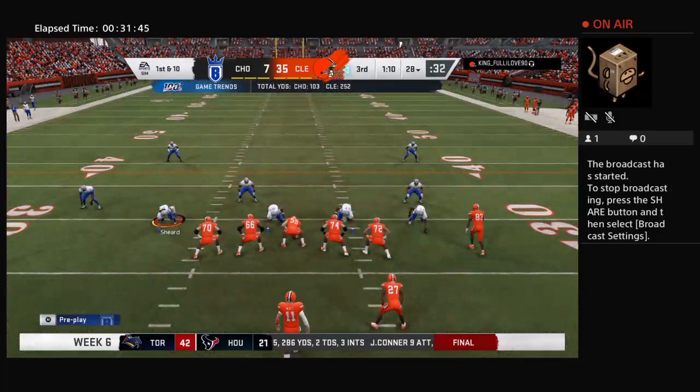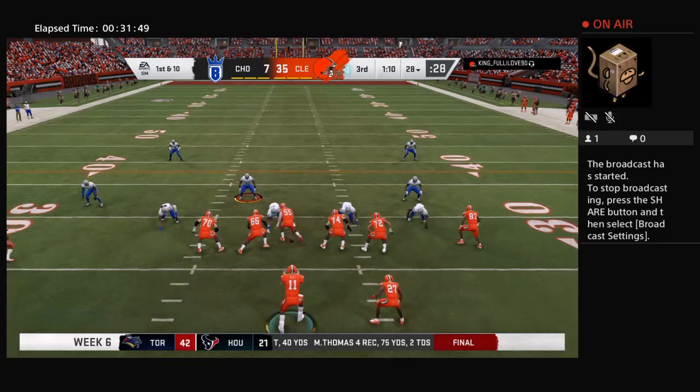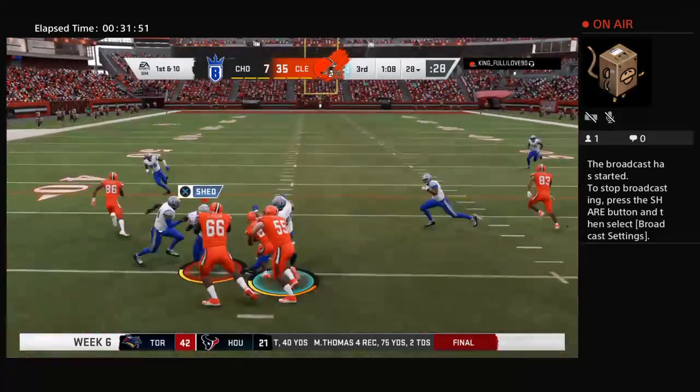The Browns drive about to get started. This is sort of what you would call a put-away drive, isn't it? They score here, especially a touchdown. It's almost out of reach.